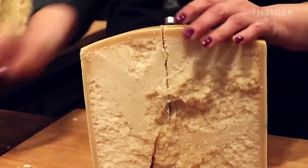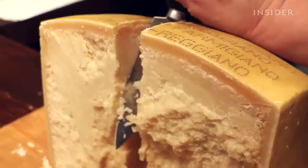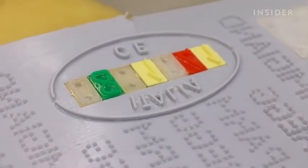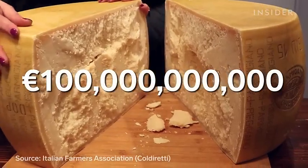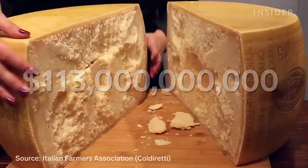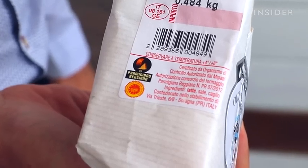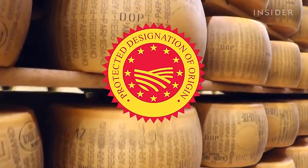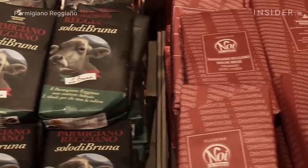This high price means that there is now a black market of counterfeit Parmesan products. Italy has been struggling with fake products for years. In fact, the problem is so big that the fakes have become an industry of their own that is estimated to be worth 100 billion euros, that's about 113 billion US dollars, with Parmigiano Reggiano being one of the biggest brands fighting copycats. While the cheese is protected in the European Union under the Protected Designation of Origin scheme, it is still struggling to get the recognition it deserves in the rest of the world.